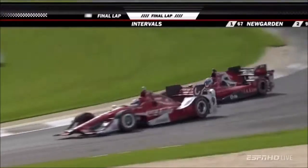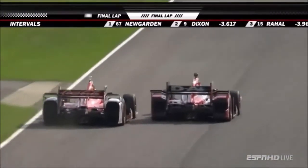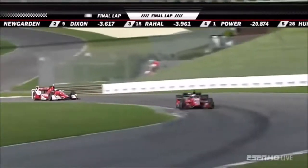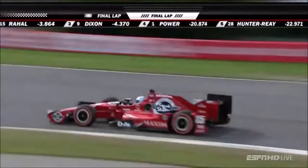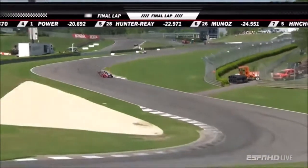Just got a report. We understand that Elio Castro Neves has run out of fuel. Here it is! Whoa! Here it is! Here it is, Graham! It's yours if you want it! And that was fantastic. We thought that his only move was turn 5, but he just showed us he's got another trick in his bag.